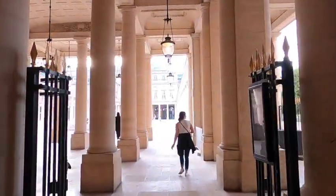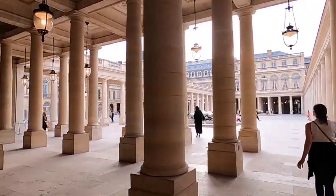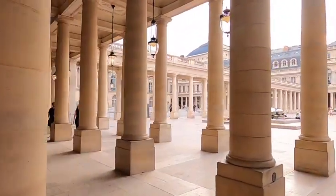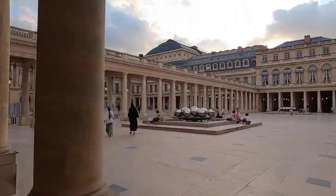The Palais Royal was originally built for a French cardinal and today serves as the seat of the Ministry of Culture, the Council of State, and the Constitutional Council.